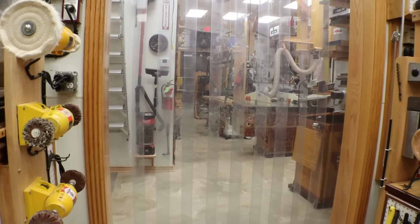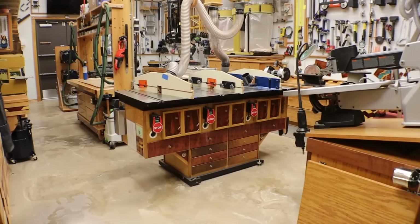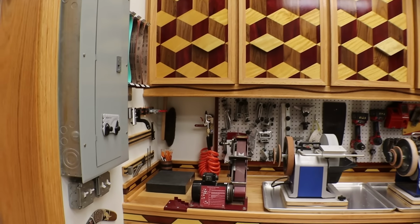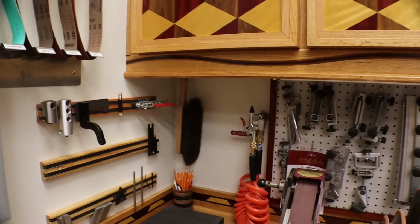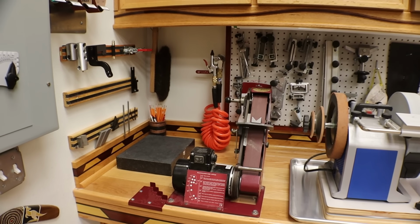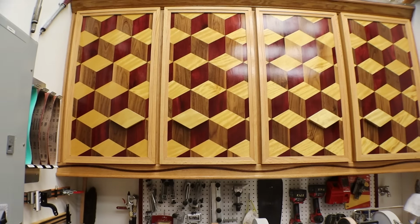And heading off into the second portion of the wood shop. Immediately off here to the left is the sharpening area. I've got two Tormacs and a Robert. The cabinet doors are built of purple heart, walnut, and yellow heart, if I remember correctly.